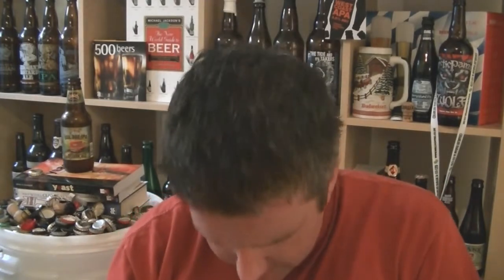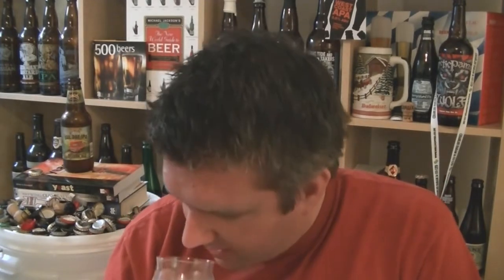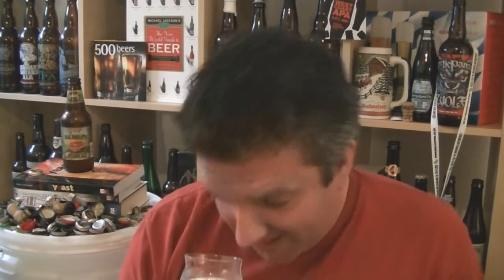Let's give this a swirl and get my nose in it, see what it smells like. Oh man, that smells fantastic. Oh, it's just what I like. It's all those fruit bowl hops, those sweeter oranges. There's a zestiness of like a Jaffa orange in there as well. Mango, definitely, without a doubt.